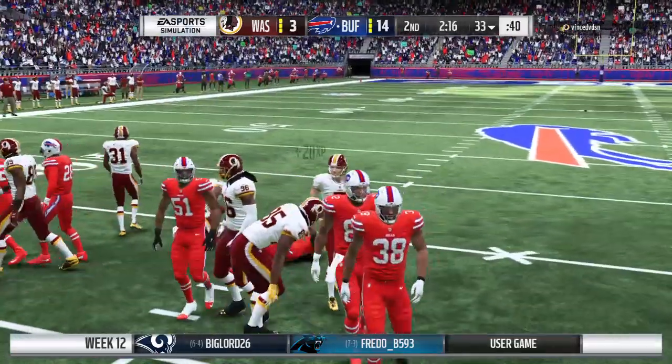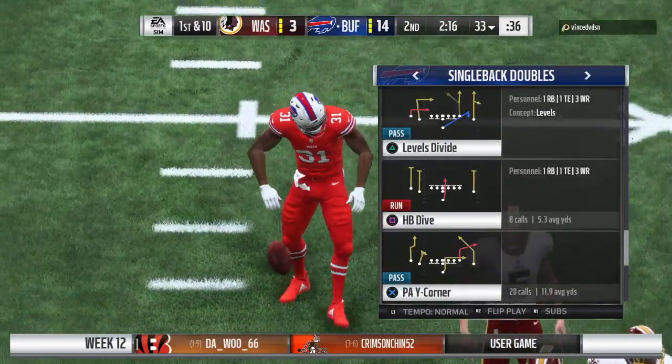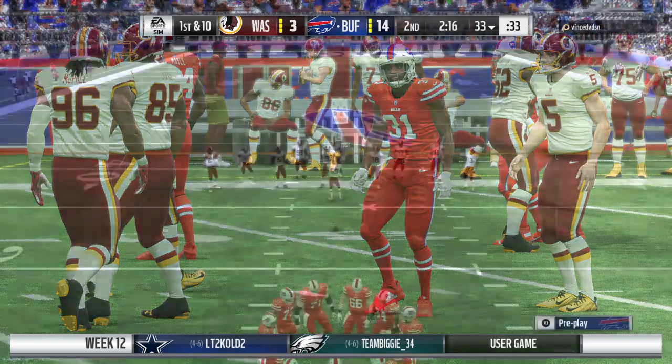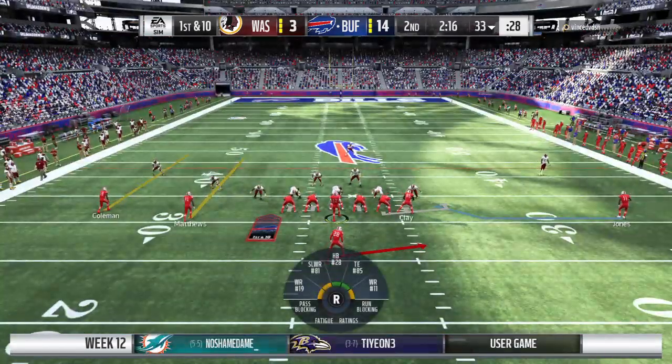And a good effort on the return there. Gets him across the 30 to the 33-yard line. The Bills offense coming out, ready to take over. And that last drive, a long drive, but not just that, they had a great air attack going. Do they stick with that?